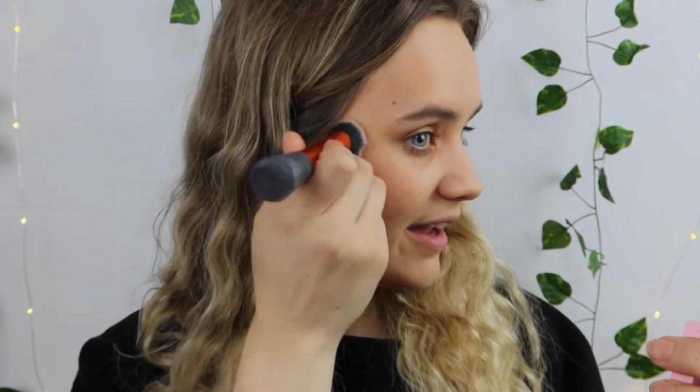Ooh, okay, okay. I really, really like this. This is really, really pretty. Okay, that is definitely the absolute perfect shade that I could have chosen. This is beautiful. Okay, now this, I really, really like this. So I'm just building this up a little bit.